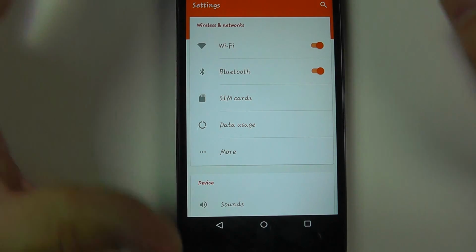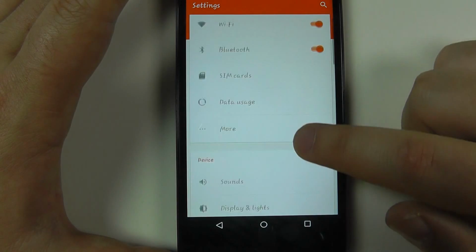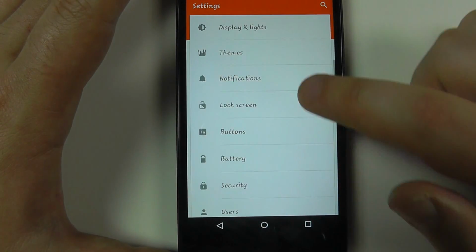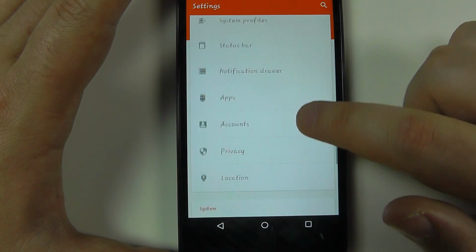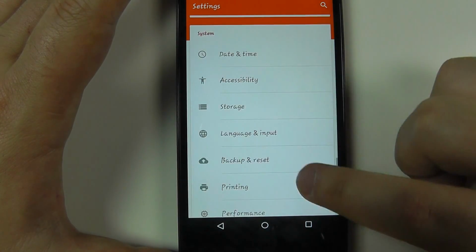Now, we mentioned there's an enhanced set of features on the Wileyfox devices, and most of those are located within the settings of the phone. Now, just a quick scan through of the settings going through. If you're familiar with Android, you may notice a lot of extra options within the main settings menu.